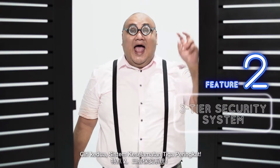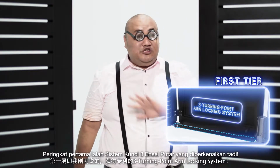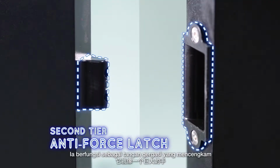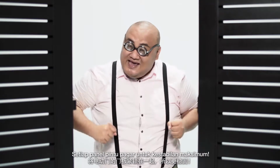Feature 2: 3-tier security system. First tier, it was what I mentioned just now, the patented 3 turning point arm locking system. Second tier is this latch here. It's like a giant hand holding all the gate panels together for maximum stability.